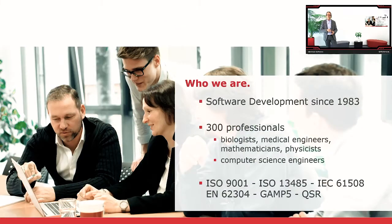But before we dig into those details, I want to give you a short glimpse on who we are and why you should trust us. Infoteam was founded in 1983 when the world was young and informatics and software development were just on the verge of becoming important, and no one could see where this road would lead us. Nowadays, everything is digital.